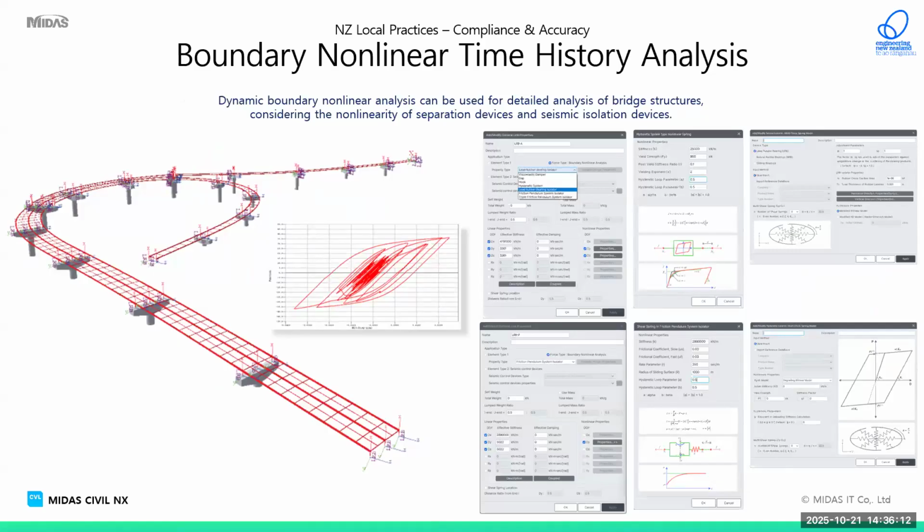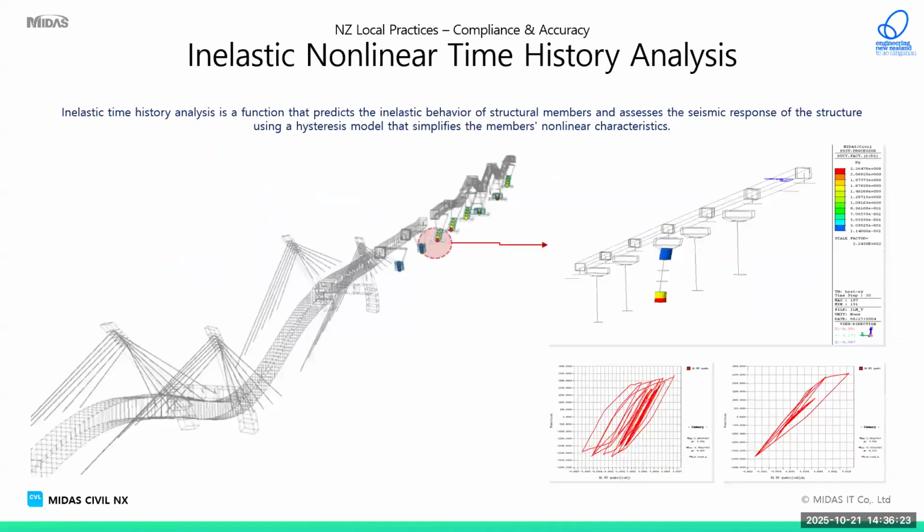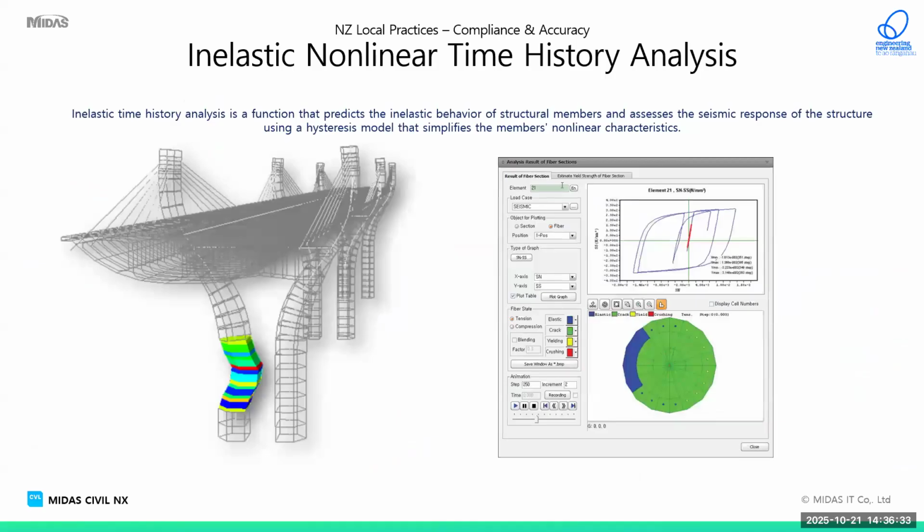Then just to show that this is also a functionality within the tool, which is dynamic nonlinear. If you want to maybe specify a base isolator, shock transmission units for our structures, yes, that can also be conducted within the tool. And the inelastic time history analysis, I believe most advanced seismic analysis, it is also possible within the tool, also with fiber hinging. So either we can use fiber hinging or moment curvature or rotation kind of hinge properties for the model.